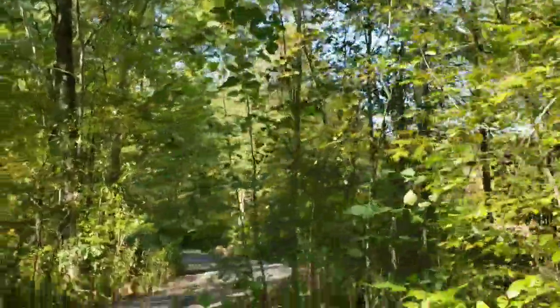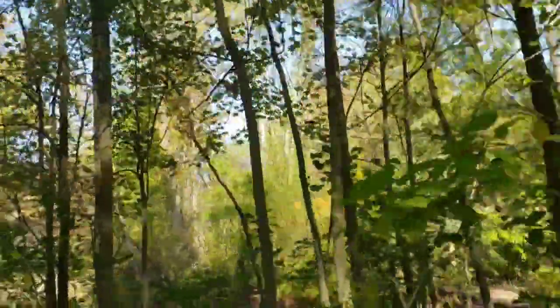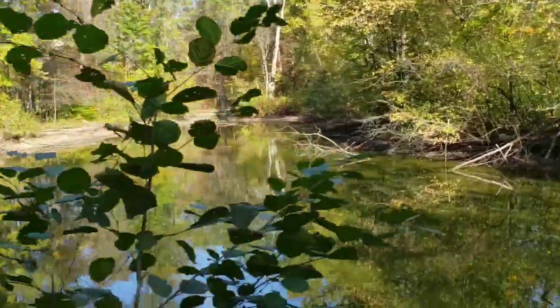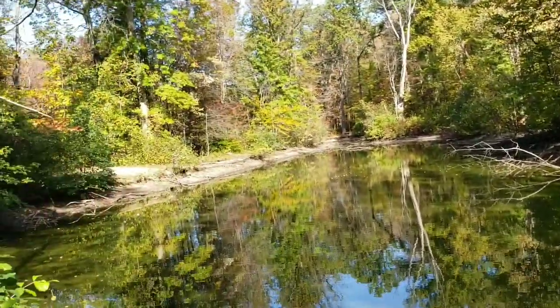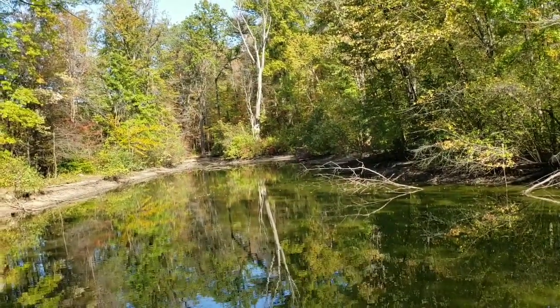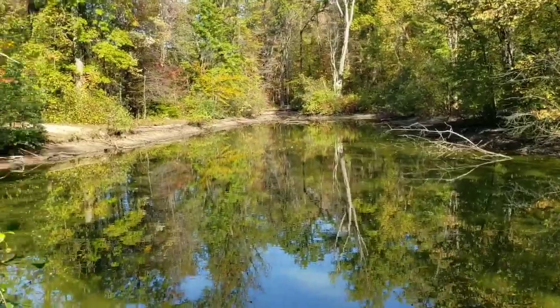Here's the lake. This part here, when I was growing up, there used to be a huge turtle about the size of a 16-inch bicycle rim. Used to call him Zilla. Was never able to catch him.